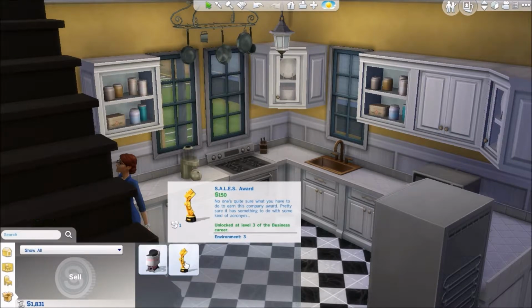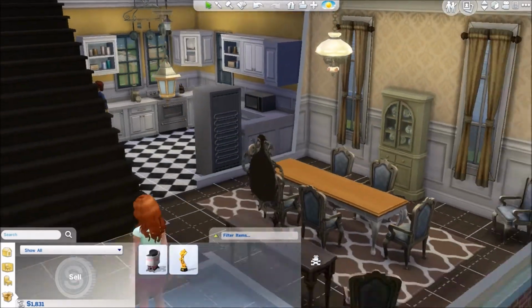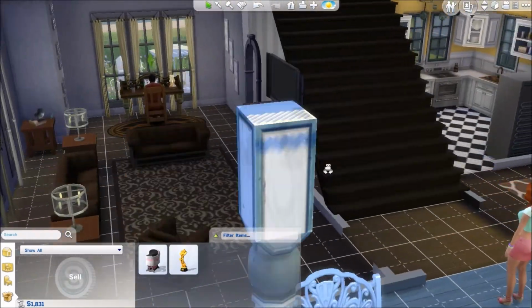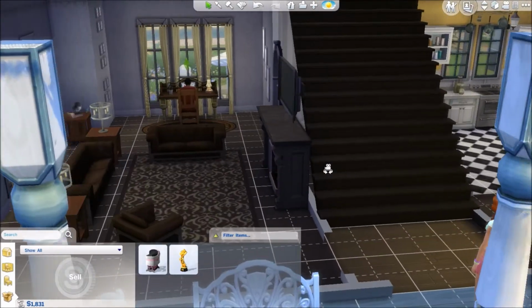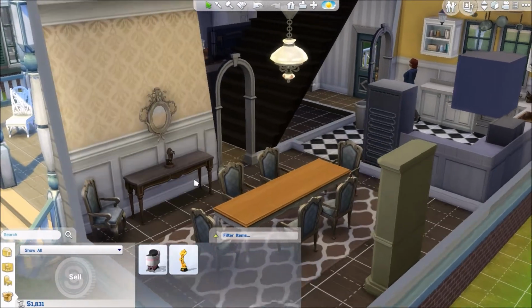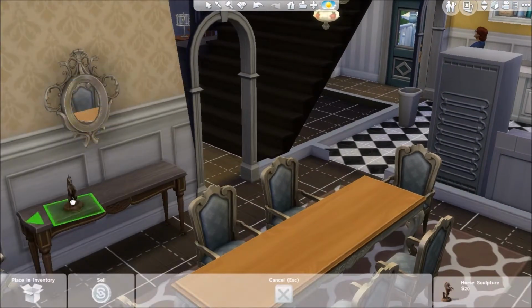Oh! She got an award? Oh, that's from reaching level 3 of the business career. Okay, well, let's put that up on display somewhere. Where do I want to display it? I guess we can display it over here.